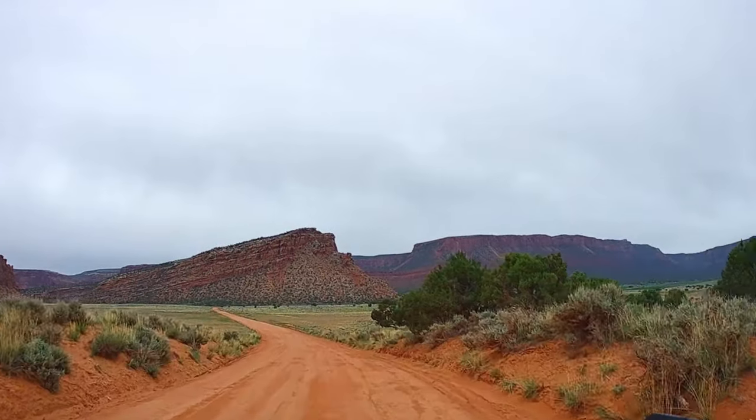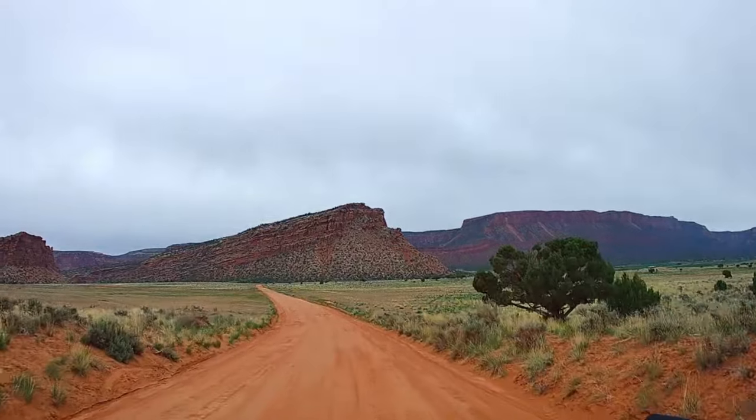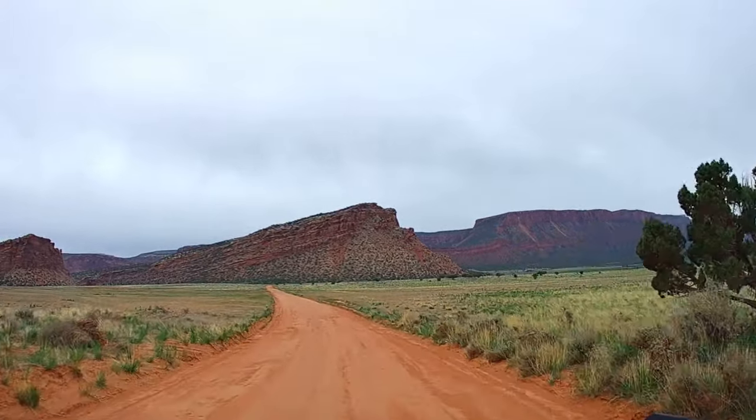In total, the trail is about 10 miles long. We spent a few hours exploring. Eventually, we came to a fork in the road at the cattle ranch.